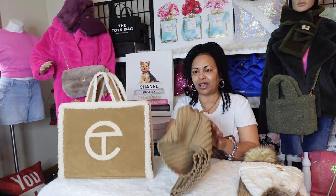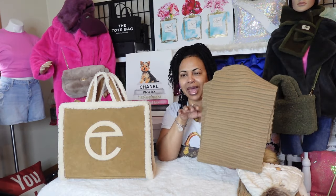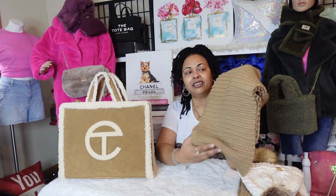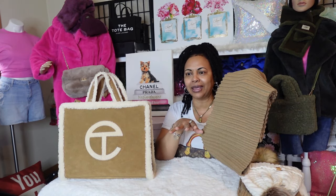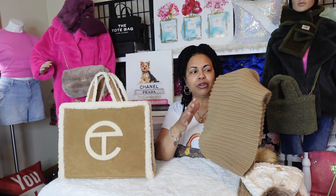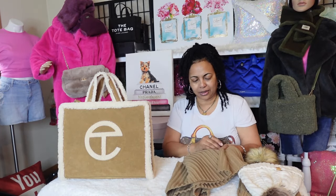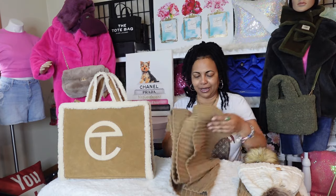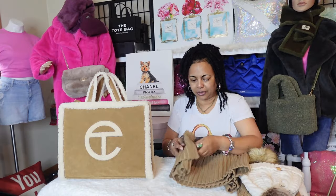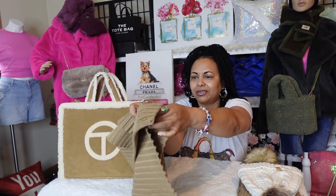Then I also have this lovely scarf right here. This is a Michael Kors scarf, and normally I probably wouldn't match up Michael Kors items with Ugg or with Telfar, but I like when you get a Michael Kors item that's subtle and sleek and doesn't say MK, MK, MK all over it. This just has a tiny nameplate on it, I'll try to show you, that says Michael Kors. Here is the Michael Kors nameplate. It's so tiny and gold right there.